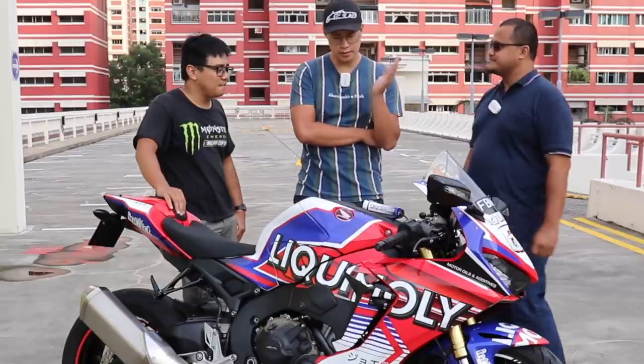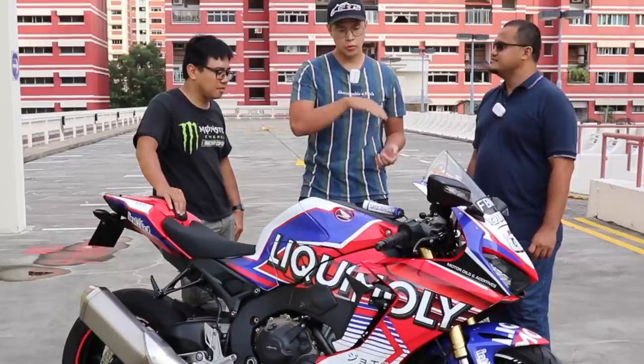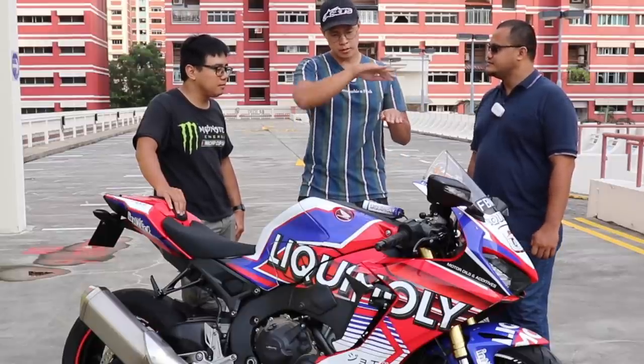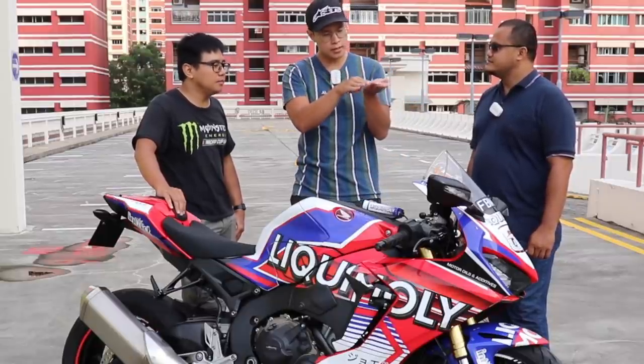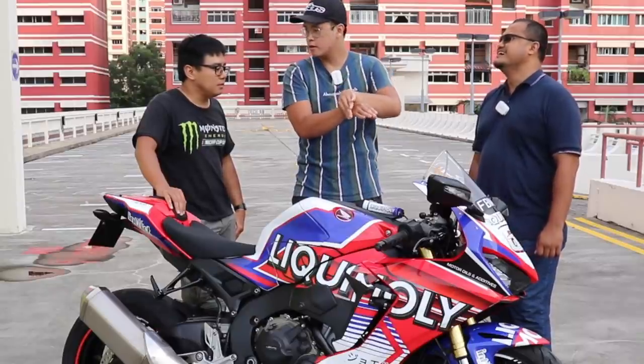Okay, so when the bike slid away from me, it went into the grass patch area. There was a sand mound, so it slid in, hit the sand mound, then it went up, and went over the other side.